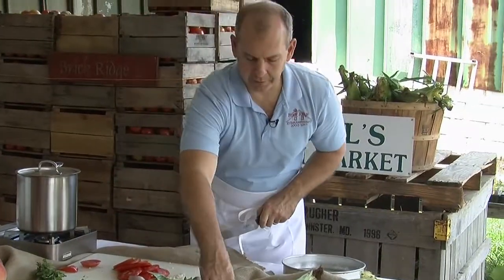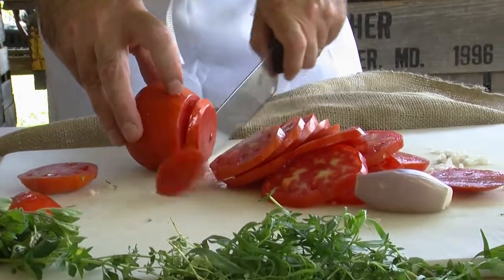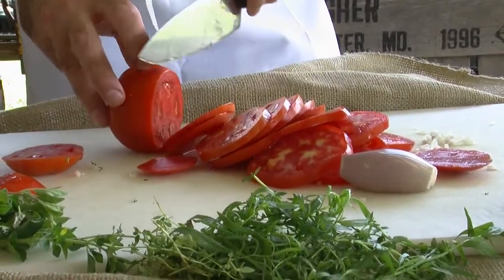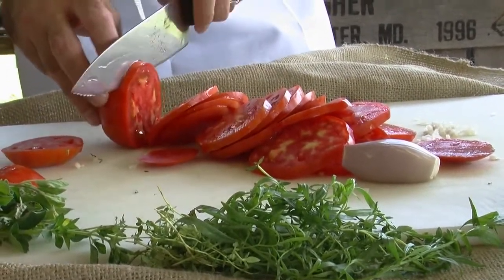We're going to use about 2 pounds of tomatoes for this dish. Any kind of tomato is fine. You can use yellow, red, anything you have available. You can mix them for a little bit of color contrast.